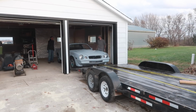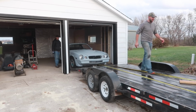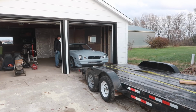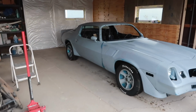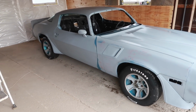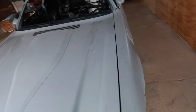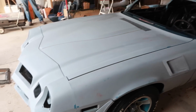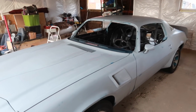Yeah, I set that one just in case. Just in case we couldn't stop it. All right, it made it to its resting place. Hopefully this will be the last resting place until it can run and drive on its own. Now we can vacuum all the water out of the interior first, and then get it up on jack stands and see what we're working with here.